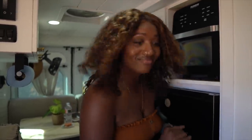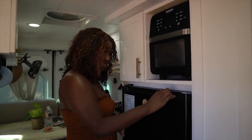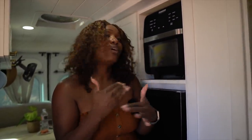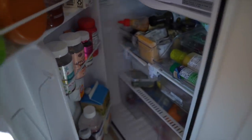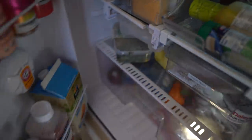Okay, anywho. Another great feature that I have in my van is my large 12-volt refrigerator. And I chose this size because in my research phase in van life, I noticed a lot of these smaller refrigerators that a lot of the van lifers have that wasn't gonna cut it for me. So I have this huge fridge and it serves its purpose and it works for me.